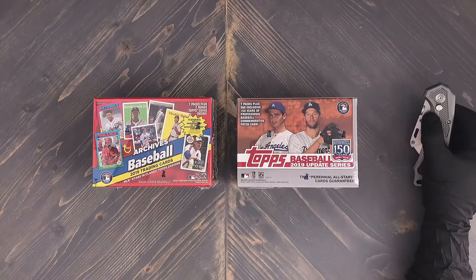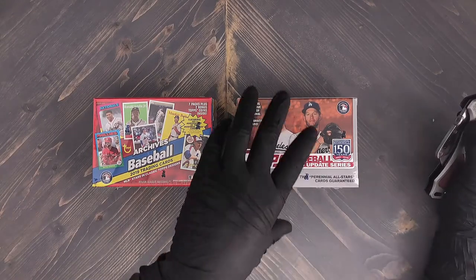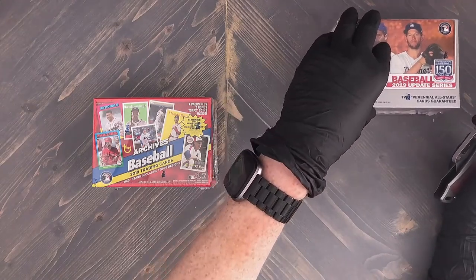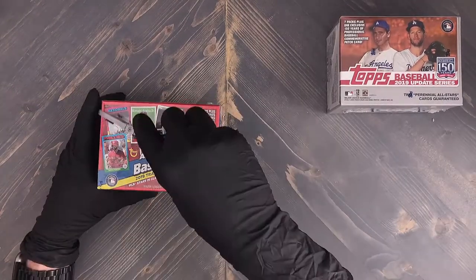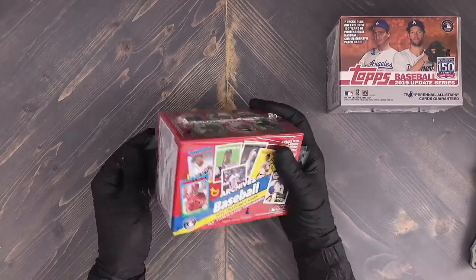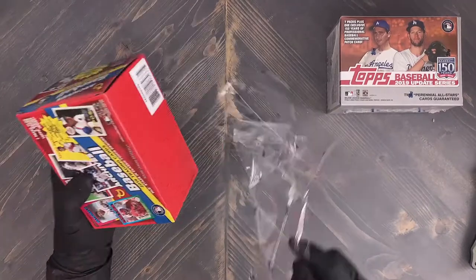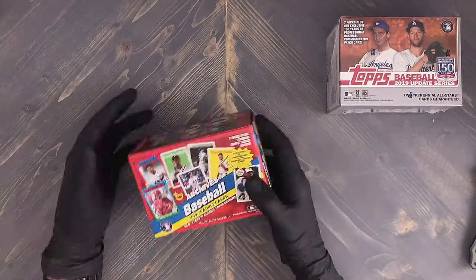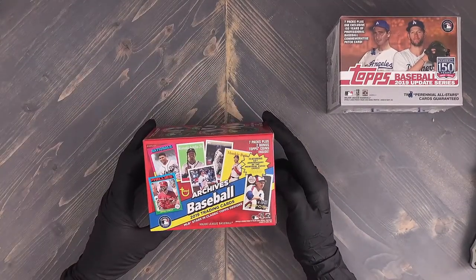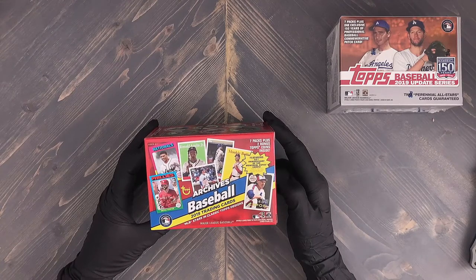I think we're going to start off with the tried and true Archives, my favorite product every year. Why do I like Archives so much? I think it's the variety of cards, the three different sets, the different years that are represented, and just cool inserts. I mean, it's just a fun product. It's mostly PC related product for me.